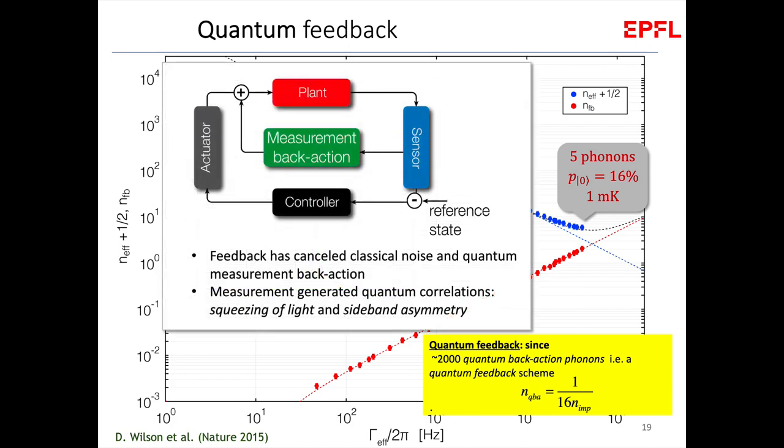And why is that? Because in this case, we have a sensor, our interferometer, that measures the plant, our mechanical oscillator. We take that motion, we put it in a controller, that's our delay, and then we have the actuator, the second laser that cools. But what is also evident in this system is that the sensor, our interferometer, actually has a measurement back action. And so what we're doing in this feedback cooling here is we're not only removing the thermal noise from the environment, we're actually also removing the measurement back action.